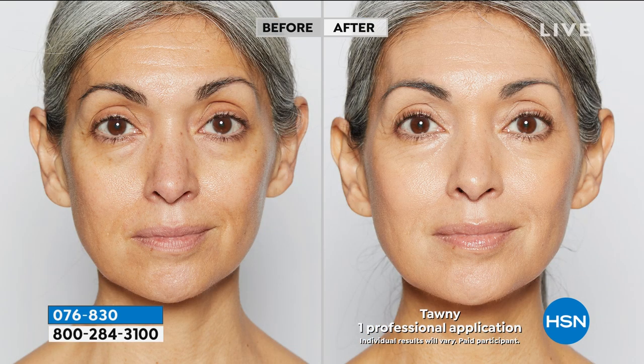Do you notice that you don't? This is the tawny. This is a very popular color in the summer, by the way. Do you notice how she has less lines with this foundation? Do you notice how it doesn't look like she's wearing makeup? Do you notice how she looks younger, illuminated, less makeup, less pores, more even skin color? That's what this foundation is.